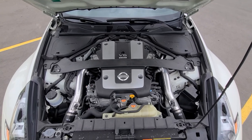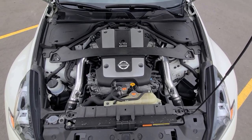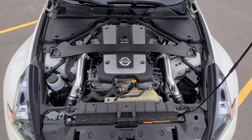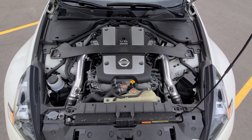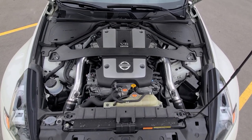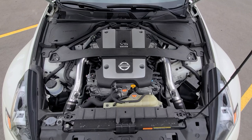The list of the upgrades is in the ad. I think it's the fourth or fifth picture. So please don't call us and ask what was done to it. Simply look at the photograph. I wrote everything that was done as an additional aftermarket add-on to this vehicle, and it is in the ad.